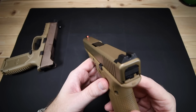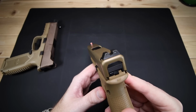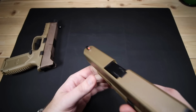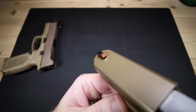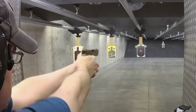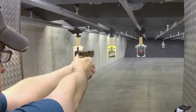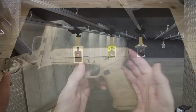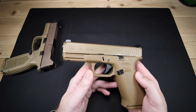Now, in terms of sights, I've done things a little bit different. The 19X does come with standard Glock night sights, which actually are pretty good, but I threw on a pair of Trijicon HDs. I just prefer these sights. They're a little bit easier for me to see. I really like them. They're the HD front, and then we've got our back with the serration on it, so I'm cheating a little bit with the sights. Now, the rest of the gun, of course, is stock right now, especially for this review.